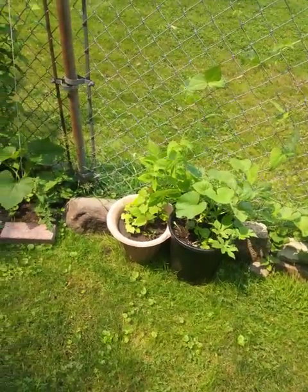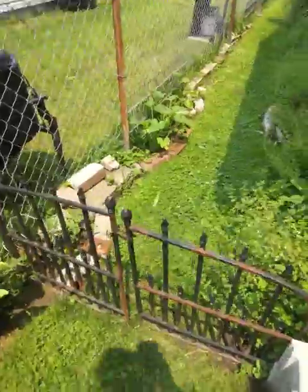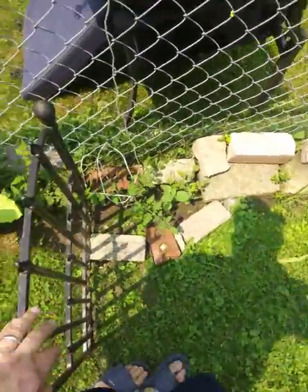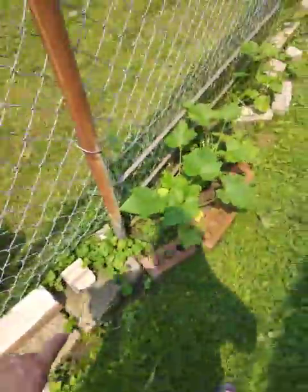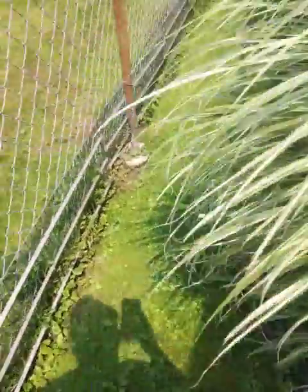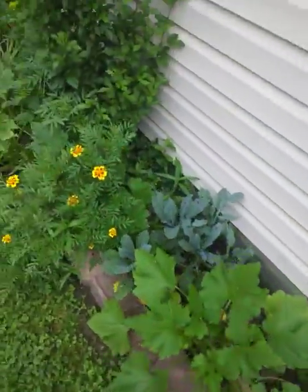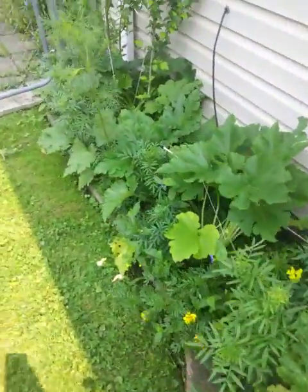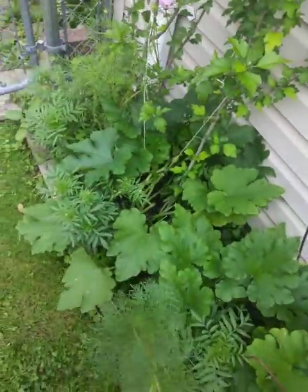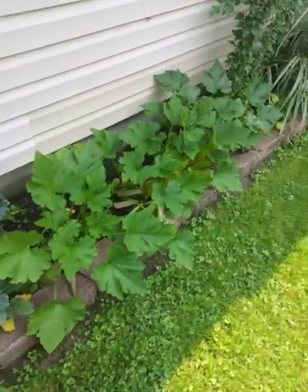I do got a couple beans in the back. I got flowers and stuff. Just not doing nothing. I'll show you the zucchinis down here. Tomato plants over here still doing alright. Squash here. I'm going to have to do something with the way he cuts the grass or whatever with it. These are doing alright. I staked these up. So there's like little zucchini flowers with little things out.